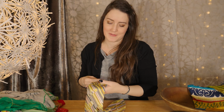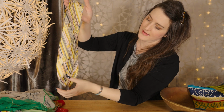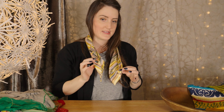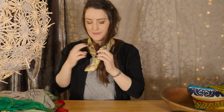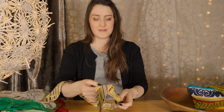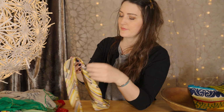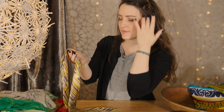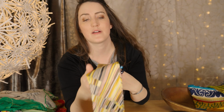This is kind of a funny one. You might think that this is a tie, but it's actually meant to be kind of an accent piece. You could tie it in a bow here like this. And so it's kind of like a choker if you tied it on your neck, which I think could be a really nice look.